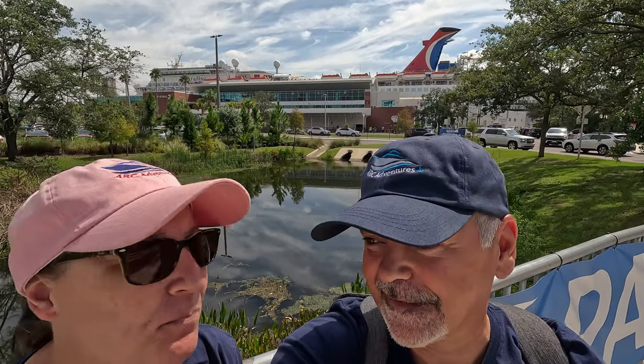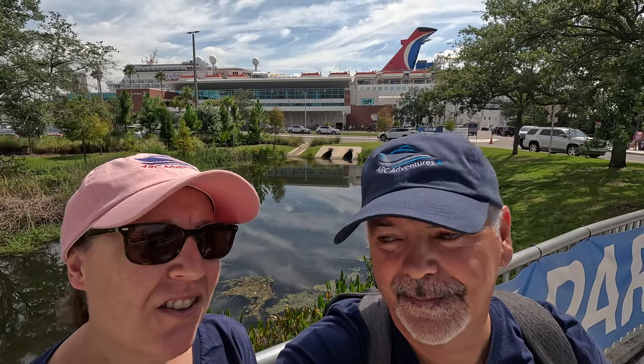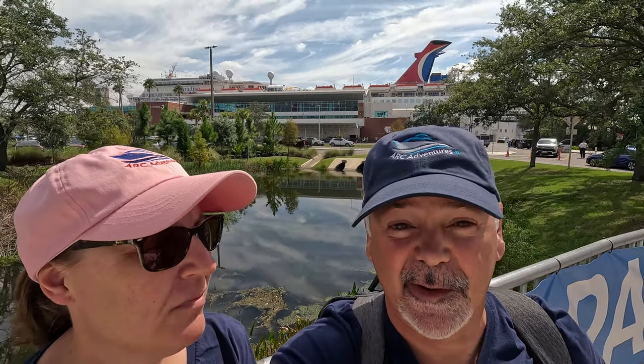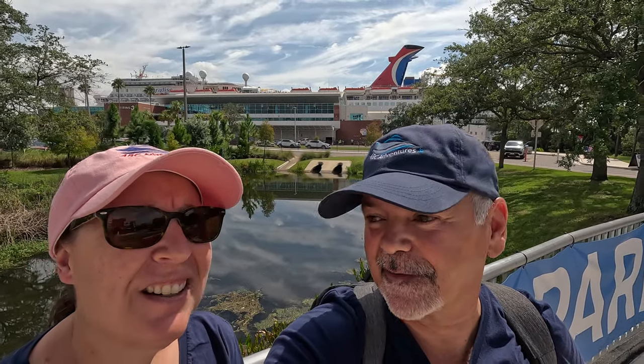Yeah, first time, easy. Just parked the car and walked on over. We didn't have any trouble parking or finding the garage, so we're excited to get on board. And a little FYI, 4 days for parking was only $63. That's not actually too bad. Yeah, and you're right across the street.